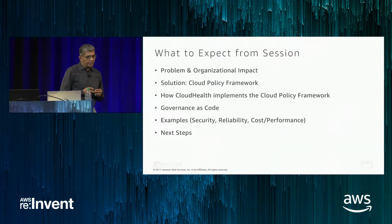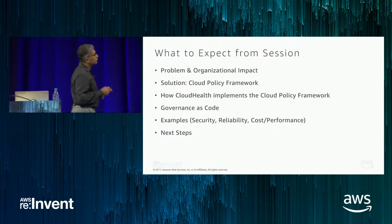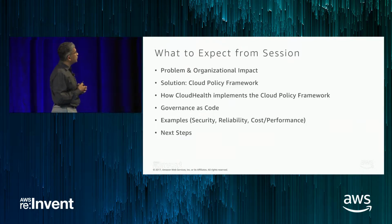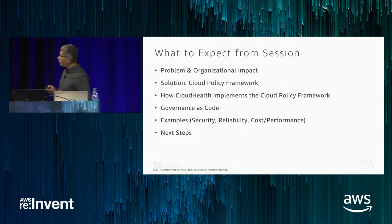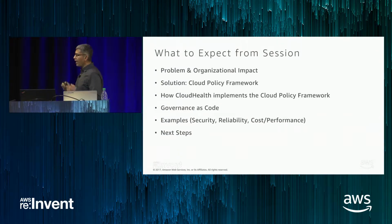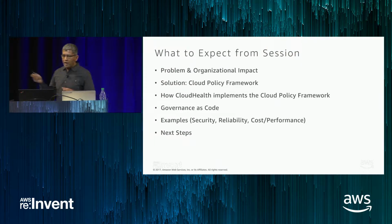So just to set some context, just what to expect from this session. I'm going to frame the problem that we're going to address and talk through how we think it should be addressed through a policy-based management framework. And one of the key pieces that I'm going to talk about is how do you capture your policies as code, and what's the benefit of doing that. I'm going to walk through a few examples across a range of concerns, and then we'll wrap up with some actions that you can take to get started.